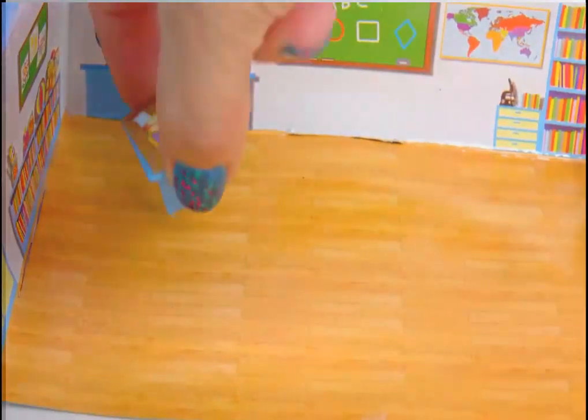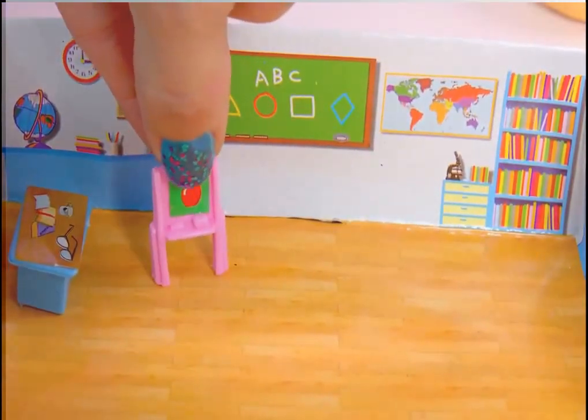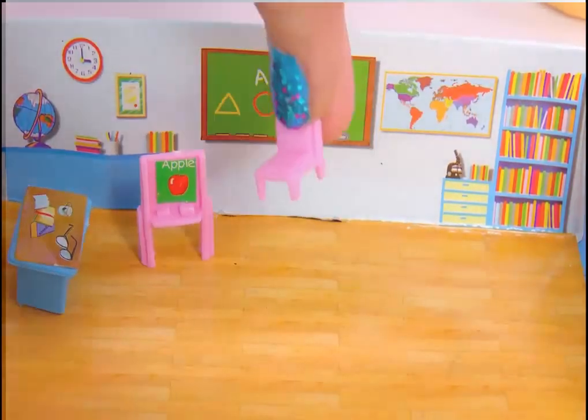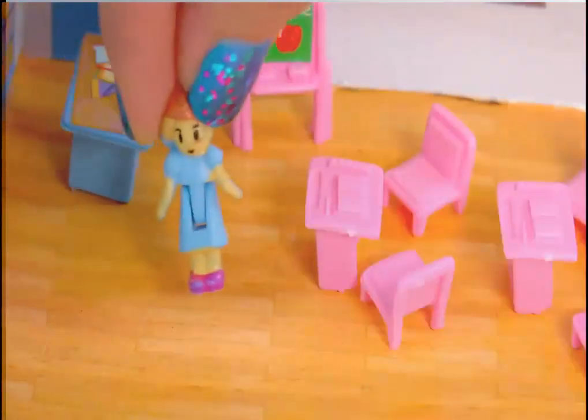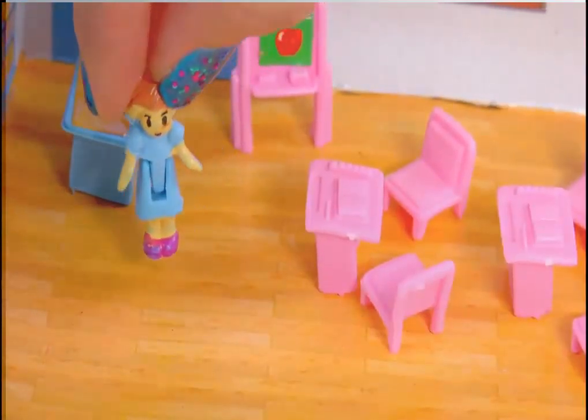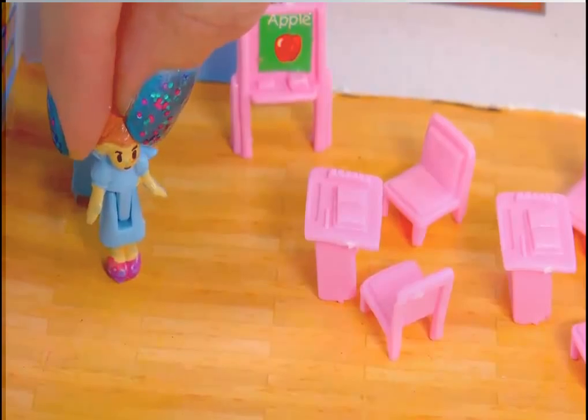We can set up a little mini desk for our teacher. She can either write on the chalkboard or she can draw on this little board. We got these little mini pink chairs for the students and little mini desks. Here is our teacher, Mrs. Blue, who's wearing a blue dress. She's standing at the head of the class, ready to greet her new students.